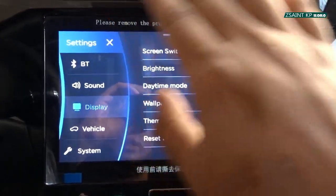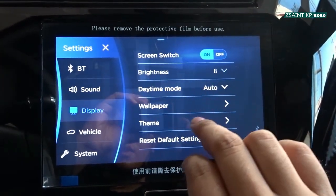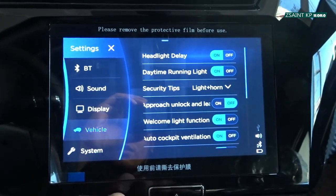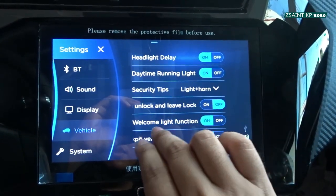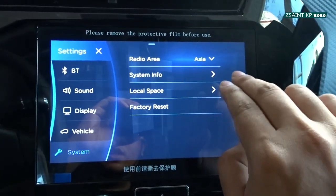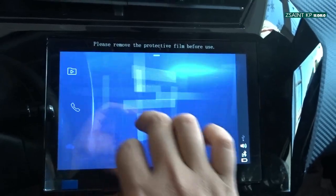Now, the rest of the settings, you have your display settings with your screen switch, brightness, daytime mode, wallpaper, theme, reset to default, vehicle settings, got your headlight today, daytime running lights, security tips, and all kinds of stuff. Now this is for your system, radio area, system info, and all kinds of stuff right here.